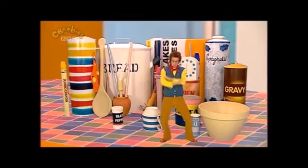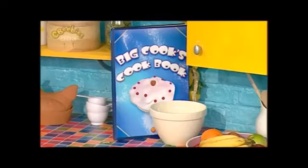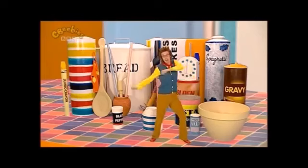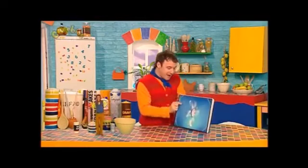I know! Big Cook's Big Cookery Book! Of course! The Big Cookery Book, there's recipes for everything in there! And where do we look for things to cook? In the book! In Big Cook's book!